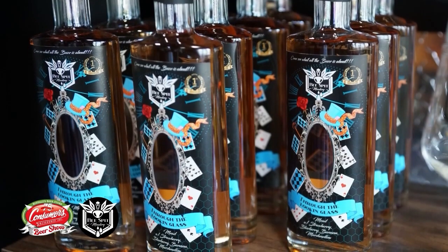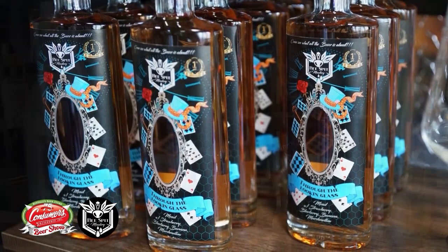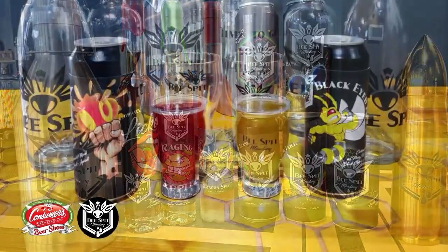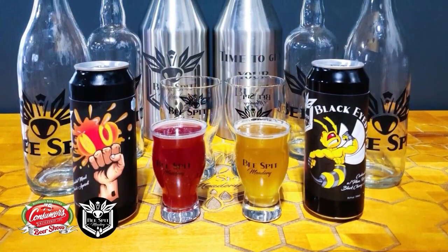Honey has a lot to do with the product you're making, but maybe explain that a little bit for us. So mead is made with yeast, honey, and water, and that's really about it. You can always add in spices and fruits and stuff like that to give it a flavor, but really the alcohol and the sugar content is coming from the honey itself.